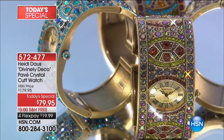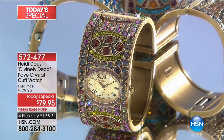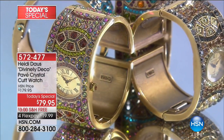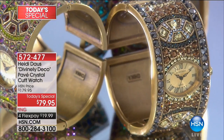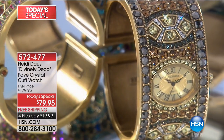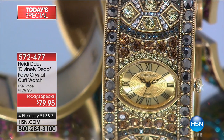Look at the pin where you actually change the time. That is completely paved with 12 little stones that are set in here. That's a first for HSN. There has never been a watch that has pave going around that wonderful little piece that changes the time in your watch piece. Then the face of the watch, which, guess what, girls, we can see.